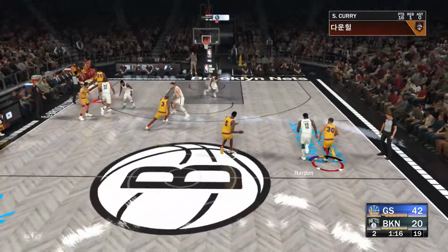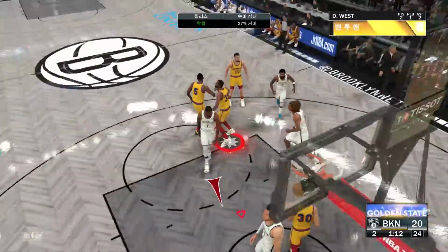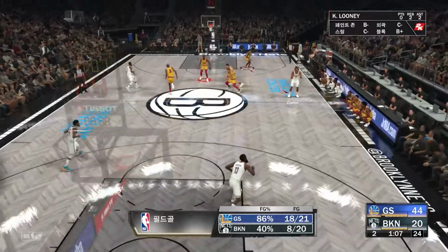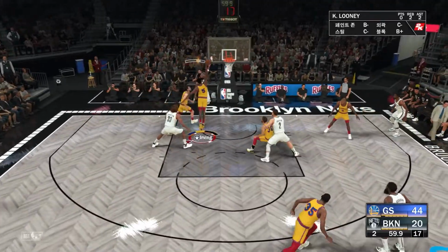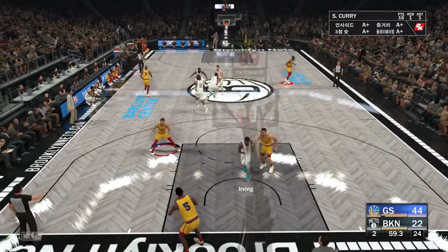Warriors leading by 22. Curry with it. And it's Harden picking him up. Shots good from West. Not hard to see why they are giving up points on this run. Just too many good looks from in close. Here's Irving. Griffin trying to get open. Makes it off the glass.